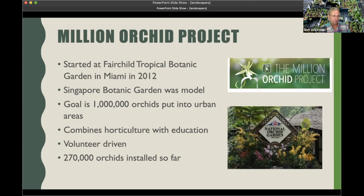So they established this goal. Their first one they put up in April of 2014. So they've been at it for 6.5 years now. As I mentioned earlier, their goal is to put 1 million orchids into the urban environment of Miami-Dade County.